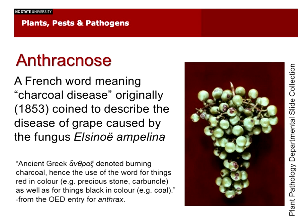And for those who are really fans of etymology, the ancient Greek word anthrax denoted burning charcoal, hence the use of the word for things red in color, like a precious stone or a carbuncle, as well as for things black in color, like coal. Matt and I were puzzling over that a few weeks ago, why this word would mean both things that are black and things that are red, and it turns out it's because it originally meant burning charcoal.